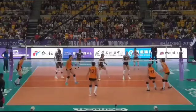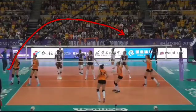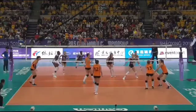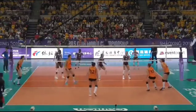Again, I know it's hard to get to the set from over here, but I've clearly seen Boscovich get lots of sets like this, and this setter needs to get out of the way. Boscovich needs to be, that's twice she's really been passive on this. It's not a good start for her.